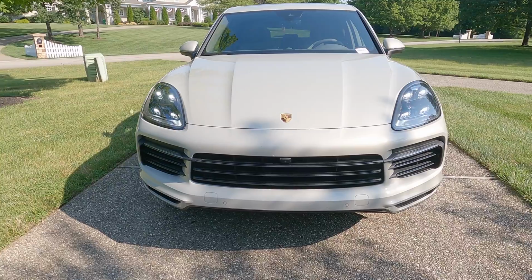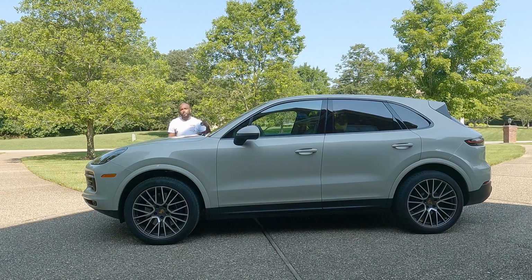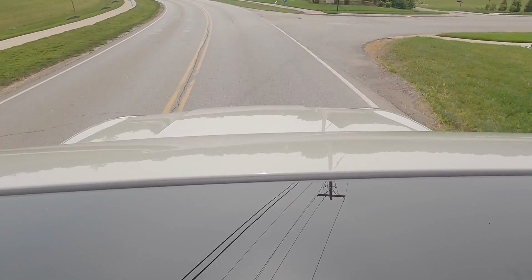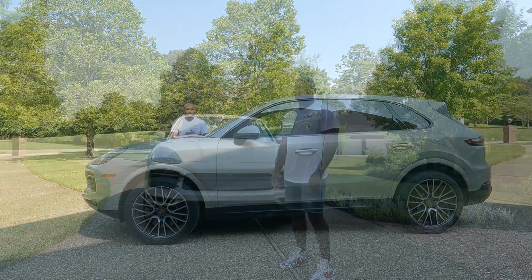I'm going to talk about the front. I'm going to talk about the back. I'm also going to talk about the interior as well as the exterior, and then we're going to go ahead and take this on the road and take it for a spin and drive around the neighborhood, and you'll be able to see what this car can do.